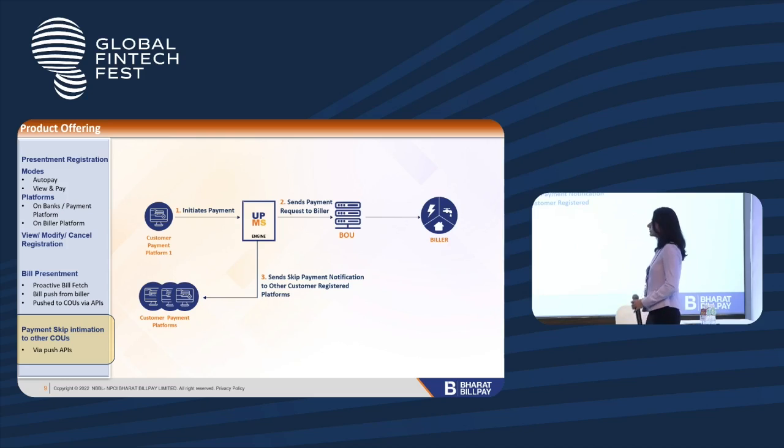So as I understand, Juhi, it will stop all the duplicate debits, even if the customer is on multiple platforms. But the question is, what if both the platforms are initiating the payment request at a similar time, before even getting the skip notification? How is UPMS going to handle that? Right, so UPMS does have a duplication check. Even before we have a skip intimation, which proactively lets the customer platforms know, we will do a duplication check to ensure that no duplicate payment goes through UPMS. That's nice.